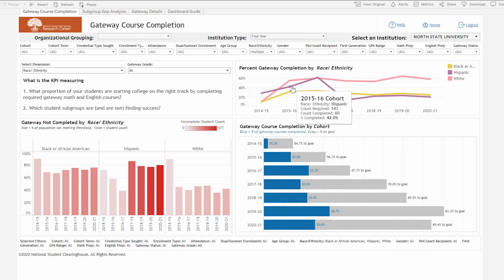Hovering over the line representing Hispanic students, they find that their Gateway course completion rate dropped from 42% in 2015-16 to 21.9% in 2018-19. And hovering over the line representing Black or African American students, they find that their Gateway course completion rate dropped from 31.7% in 2015-16 to 24.6% in 2018-19.